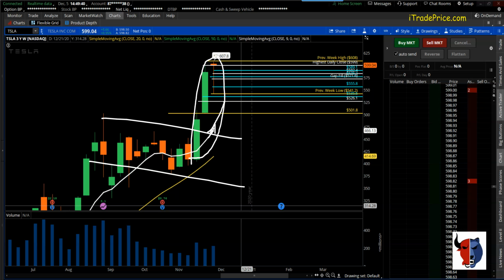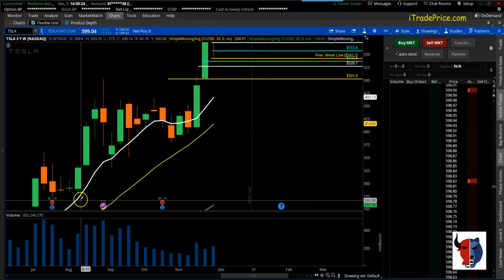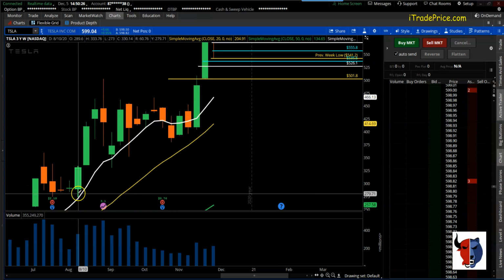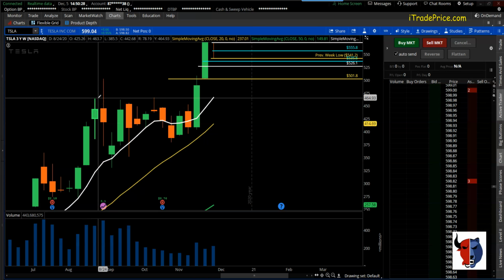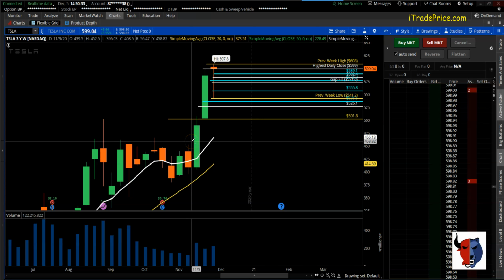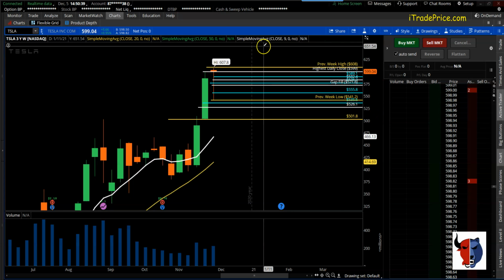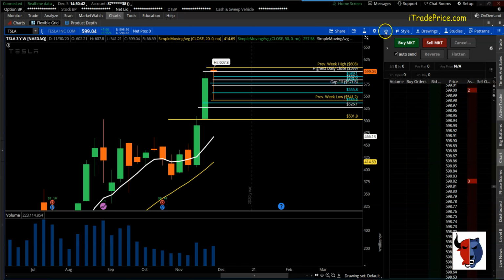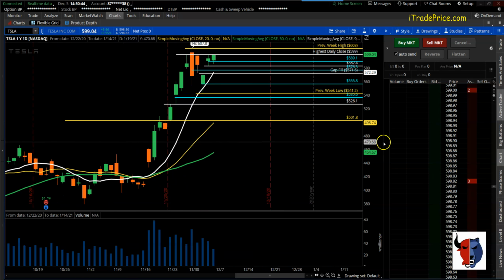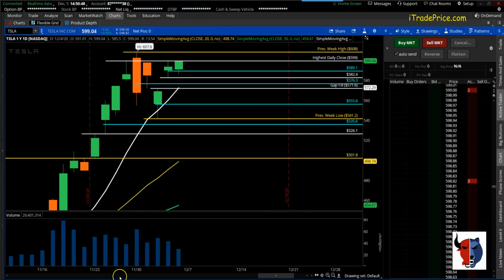Let's see how far we can target this if it's considered a flag. So this is a pole right now, 285 to, let's say, 460, let's say 180 points. So 180 points from here would be 460, another 100 is 560. So I'd say 640, 650 can be a good target here in the short term if this keeps pushing up nicely.